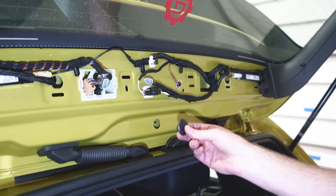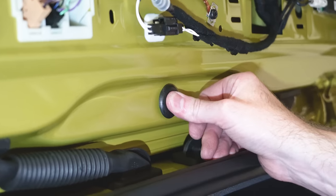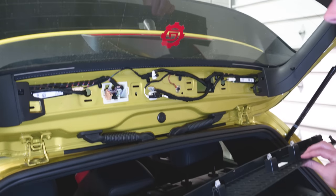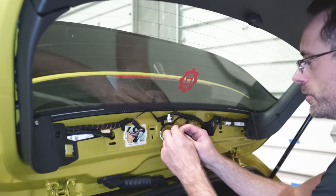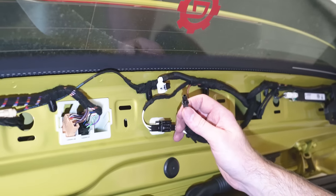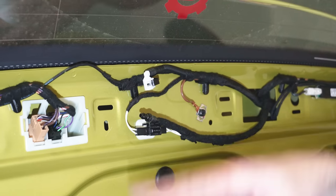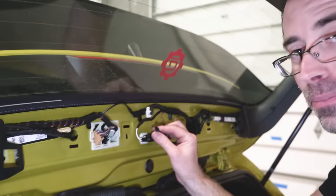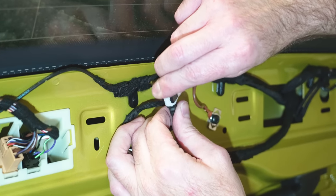Now, don't forget your grommet, boys and girls. Take your grommet, pop it like that, and then woohoo! I'm missing these right now because I've had this trunk apart 900 times. Oh, we didn't plug in this. We almost forgot. What was about to happen is you turn on your rear washer jet and it would just spray washer fluid all over your trunk. That's what I was about to do. Plug it in and then put the clip on.